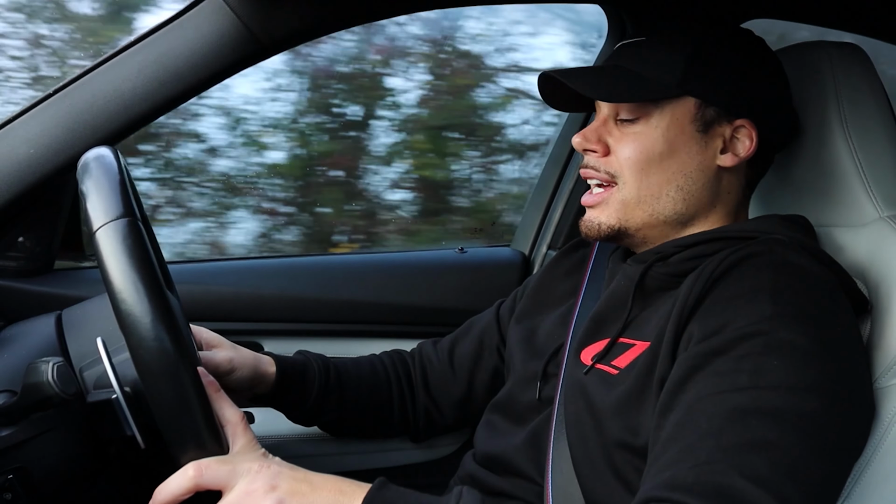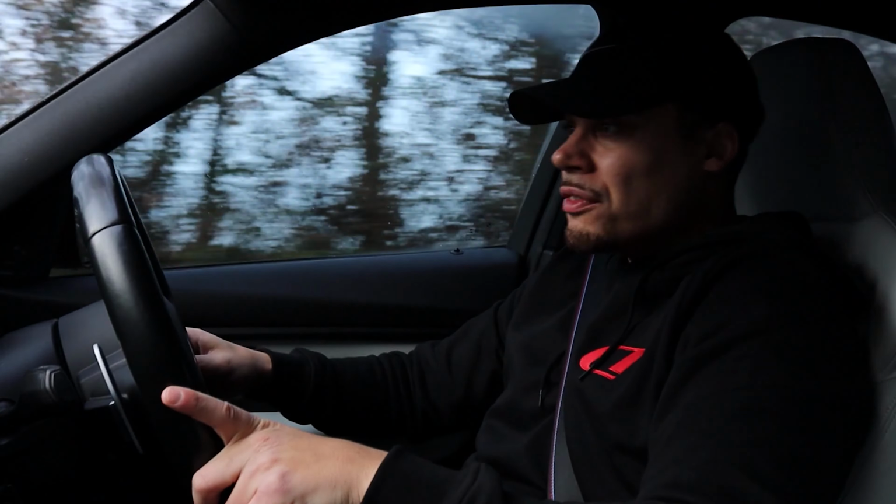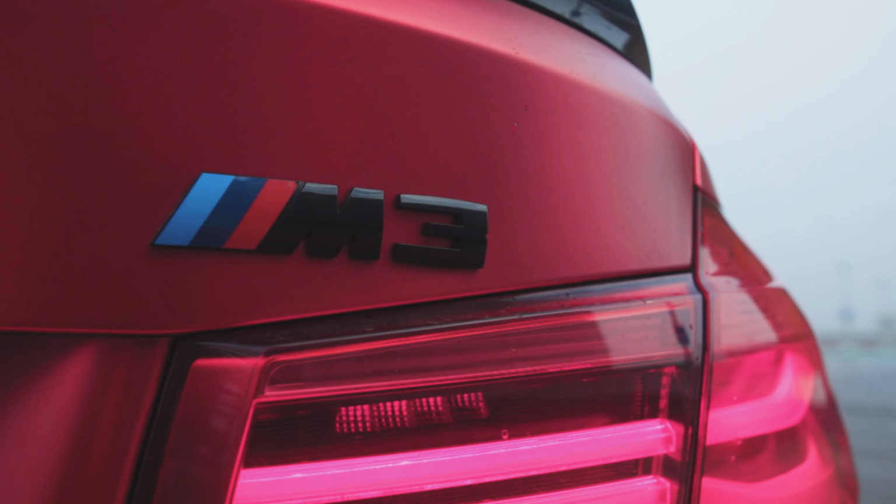And the handling, top notch. The gearbox, which I'll come on to a bit later, has some problems, but all in all, great gearbox. You get the power transition through all the gears, and it's an amazing machine. And anybody who's owned one, driven one, or been a passenger in one knows that the M3 is a top car.